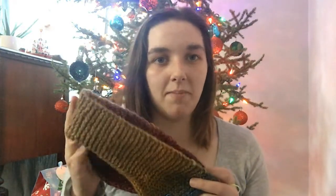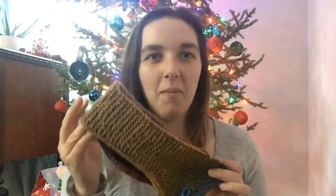So I need to have this hat done before Christmas, hopefully get it wrapped up and shove it under the tree and see if my boyfriend notices. So yeah, again, Lion Brand Ferris Wheel. I don't remember the color name. Hopefully in the next week or so I will have this cast off and under the tree.